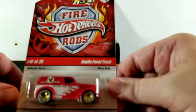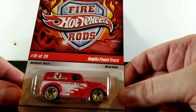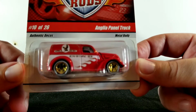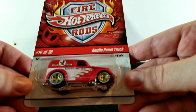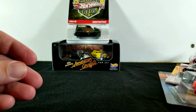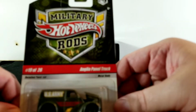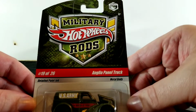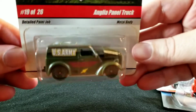This one is a more expensive one. This is Hot Wheels fire rods. I'm not really sure, but these fire rods and these military rods seem to be a more expensive series to acquire. Another Anglia panel truck. You can see it's got some gold wheels. Done up like a fire truck. And this one I got from one seller on eBay, and he had this one as well. This was kind of an expensive one. This military rods Anglia panel truck version. Not real exciting. Just says U.S. Army on it.